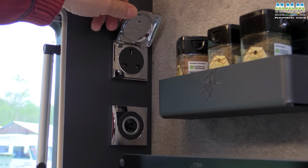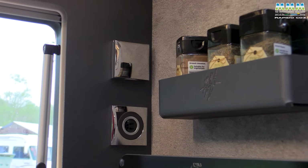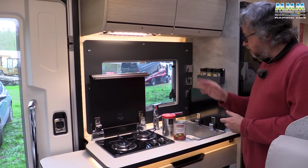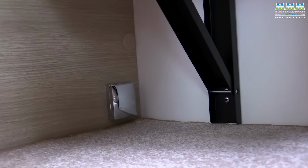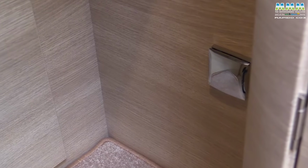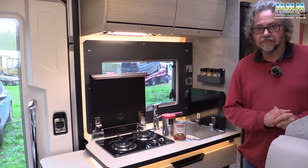Your only main socket is this one here. There are all these chrome covered flap covered main sockets, but you've got one there, one in the lounge down at floor level, one back in the bedroom here, and another one in the washroom's cupboard.